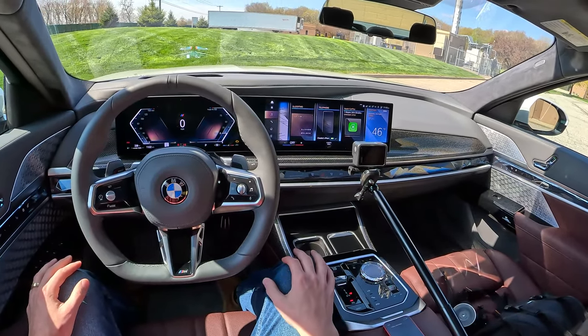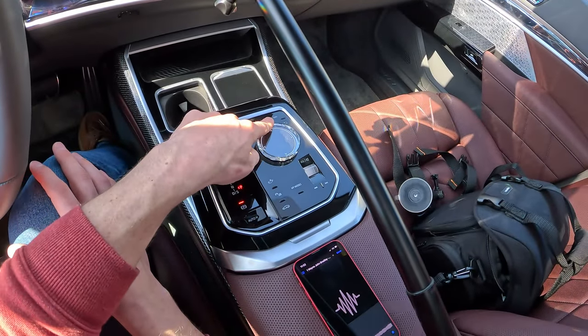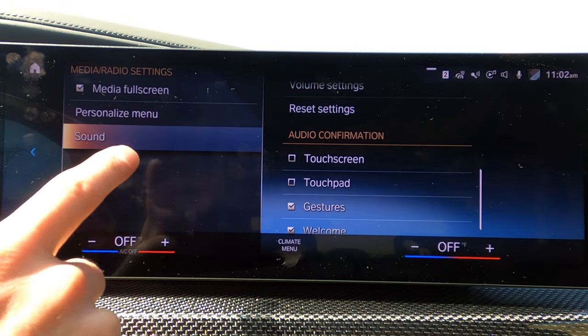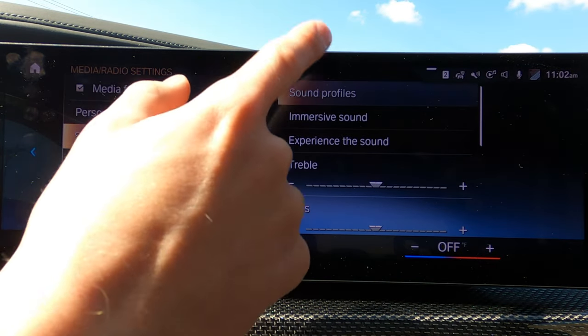Nice big iDrive 8 infotainment screen here. You can control it via touchscreen or via this very nice rotary knob, this glass control. We're going to go here to media and radio settings, and then over to sound. We've used the reset settings screen or button. So let's start at the top.